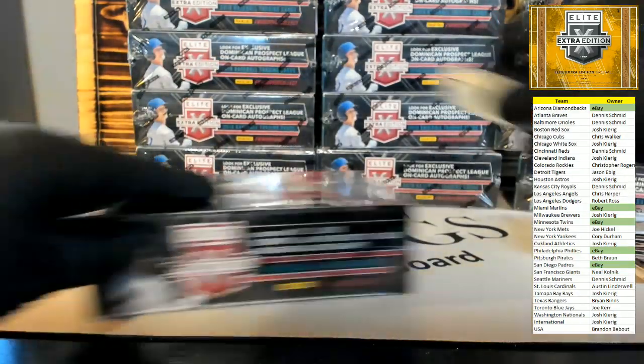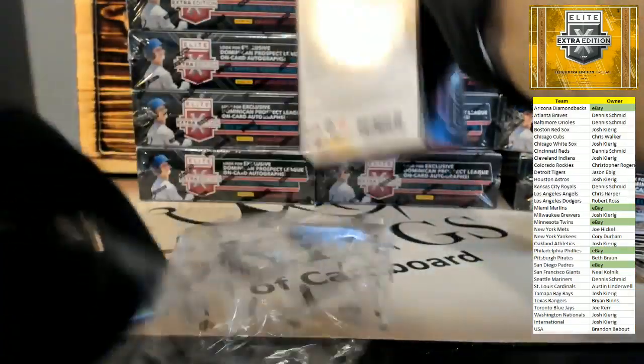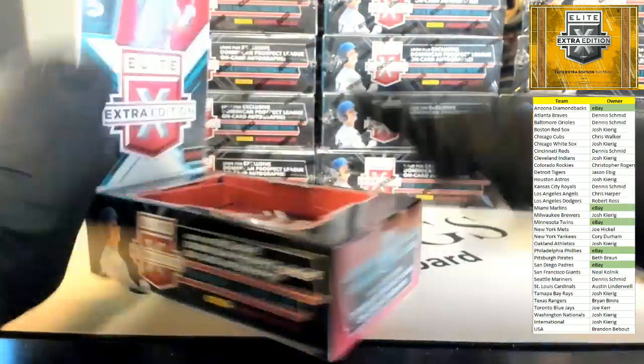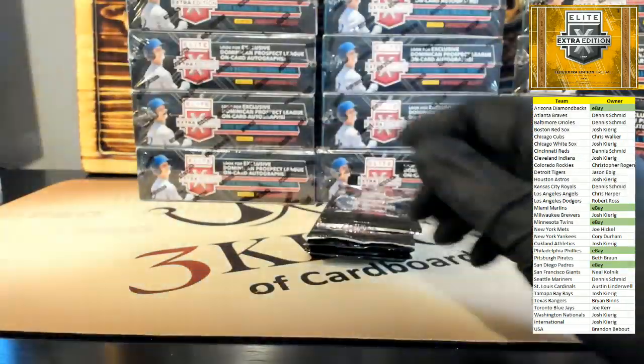All right, box 5. Long way to go. I'll try to pick up the pace a little bit. I know y'all don't want to be here all night hanging out with me. It's just tough with so many hits to go too fast.